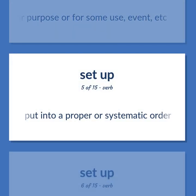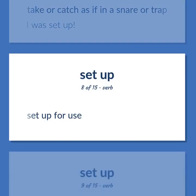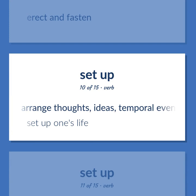Put into a proper or systematic order. Equip with sails or masts. Take or catch as if in a snare or trap. I was set up. Set up for use. Erect and fasten. Arrange thoughts, ideas, temporal events. Set up one's life.